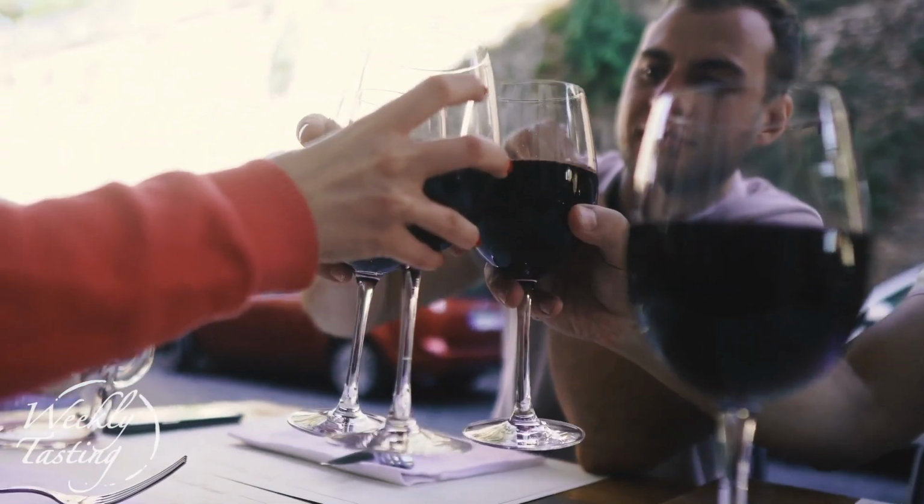Tasting these two wines, the Côte du Rhône and the Châteauneuf-du-Pape from the Rhone Valley in the southern Rhone, makes me feel like I'm in the Mediterranean, in France, enjoying the sunshine and all of the aromas and herbs of this Mediterranean climate.